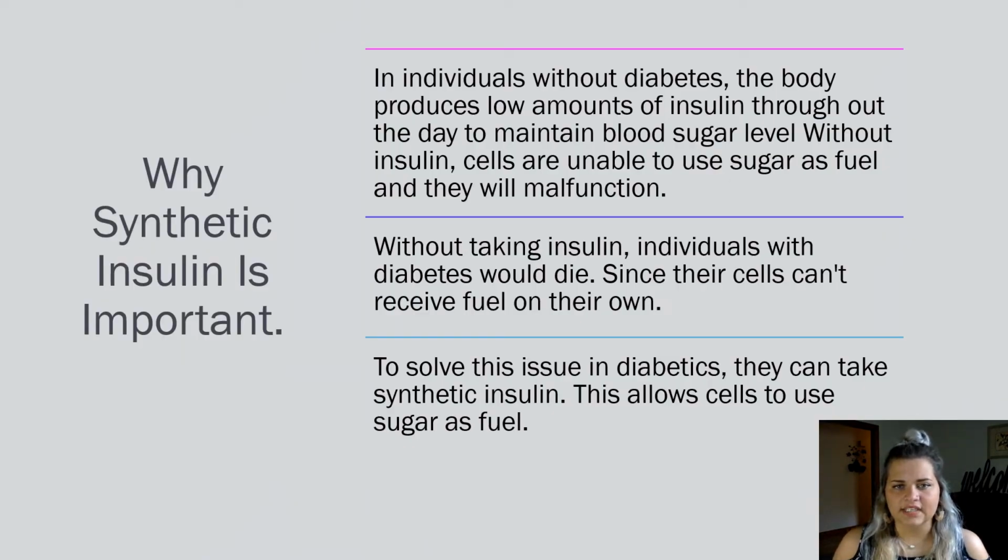So, why is synthetic insulin important? Well, when an individual has diabetes, their body is producing little to none insulin, and they can't maintain their blood sugar level. And without this, their cells can't take in the sugar to produce fuel. And since they're not taking in the sugar to produce fuel and energy, they're malfunctioning. And when your cells malfunction, it can lead to all kinds of things like comas and ultimately death if you don't regulate your insulin well enough. And so to solve these issues, diabetics can take synthetic insulin, and it allows the body to use sugar as fuel again.